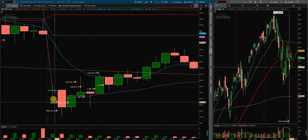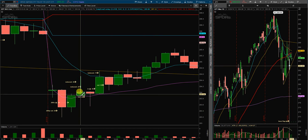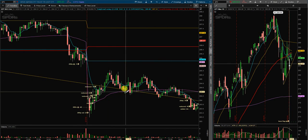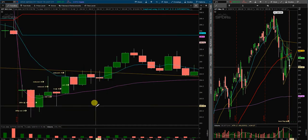Let me zoom in here a little bit. Took me in here at 40 cents, reduced some here at 60, reduced some more at 57. The rest trailed me out at 42. Now, of course, in hindsight, this would have been a tremendous trade. They went well over $1, I believe, by this point. So it did leave some on the table there.